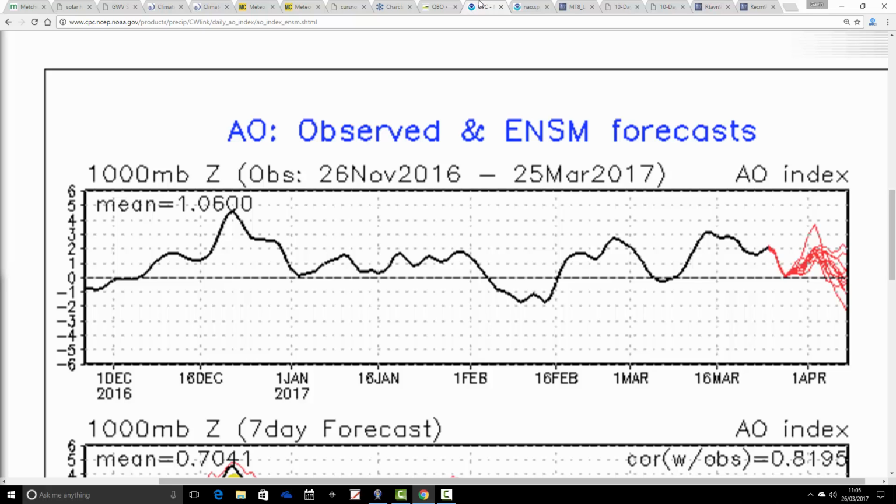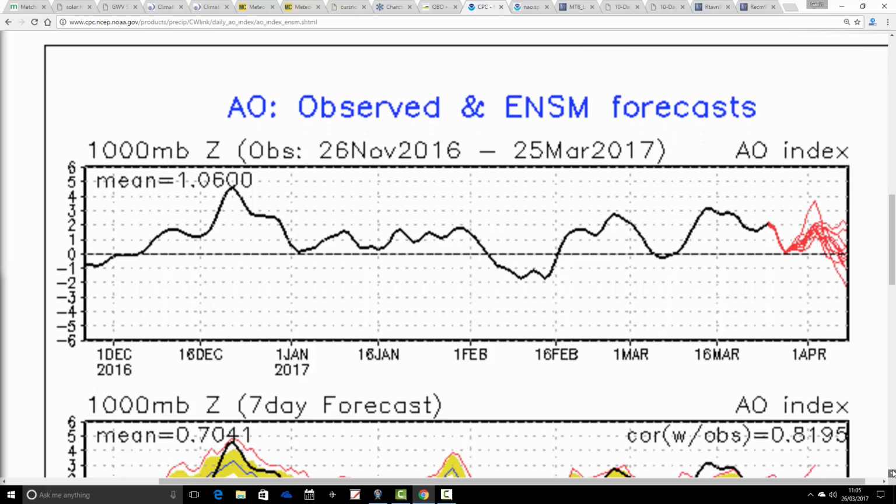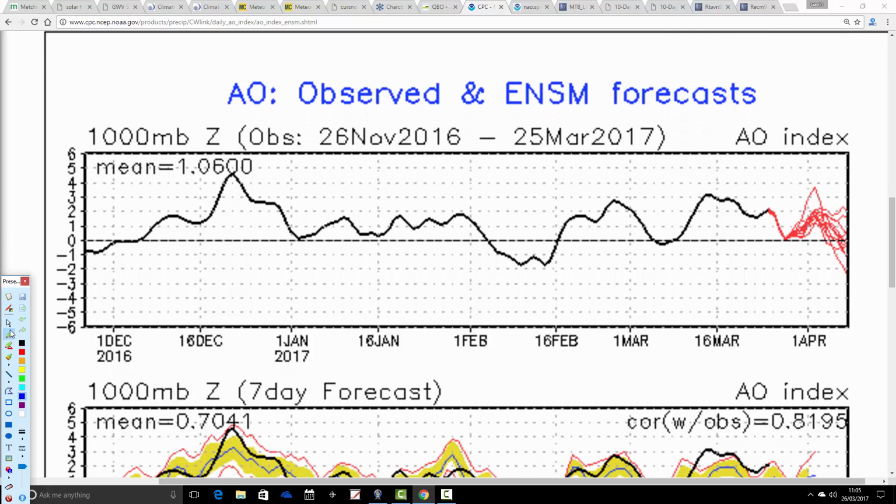Arctic oscillation next. So we know the temperature in the stratosphere over the North Pole is still around where you'd expect it to be. We haven't had a sudden stratospheric warming, so consequently there's no real sign of northern blocking, no sign of the Arctic oscillation going particularly negative. So this is the observed and forecast chart for the Arctic oscillation. The black line here tells us where the Arctic oscillation has been going back into the start of the winter, and red lines where the GFS ensembles are forecasting the Arctic oscillation to go.